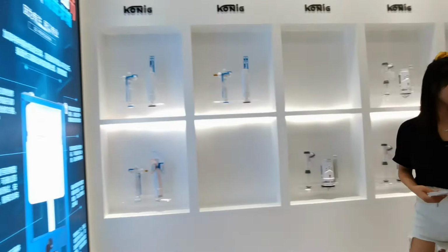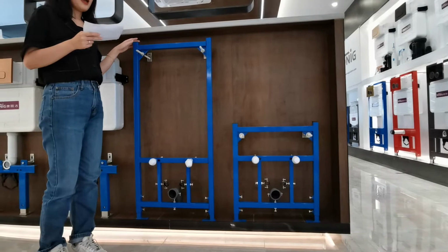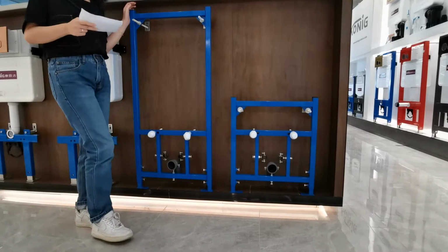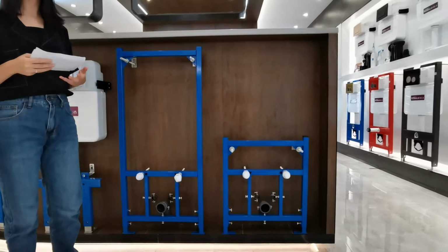We have 2 kinds of brand designs. The installation height is 1102 millimeters and 563 millimeters respectively. So Kate, thank you so much for your detailed introduction. I have one question. What's the purpose of using an inward cistern?